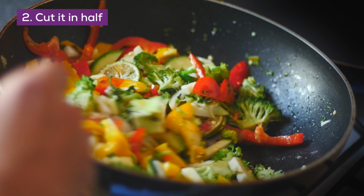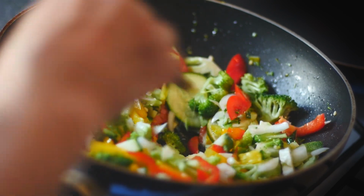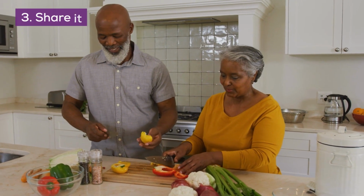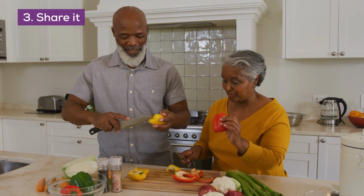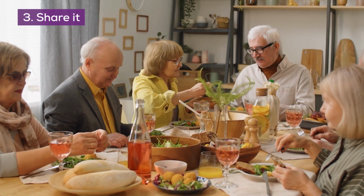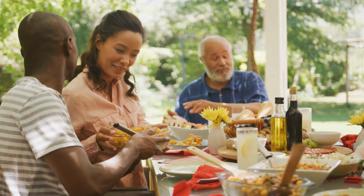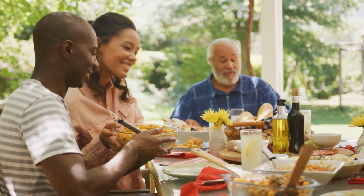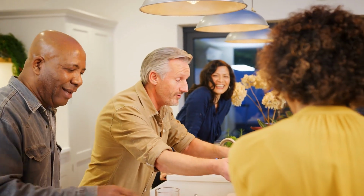2. If you like to cook more frequently, don't love planning ahead, or don't have the fridge or freezer space to store leftovers, simply make a half or third portion of a recipe. 3. Another great way to still enjoy cooking but not be overwhelmed by leftovers is to share meals with your neighbors and friends. Eating together with others is a great way to get the social connection that is so important for our cognitive, physical, and emotional health.